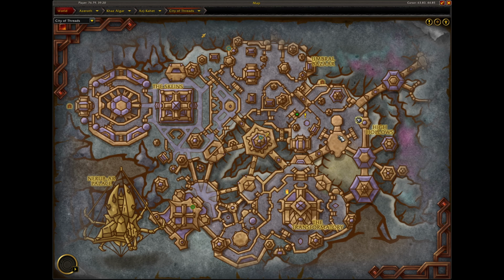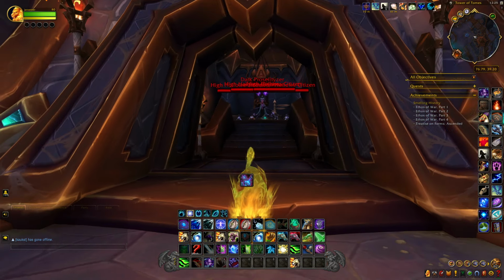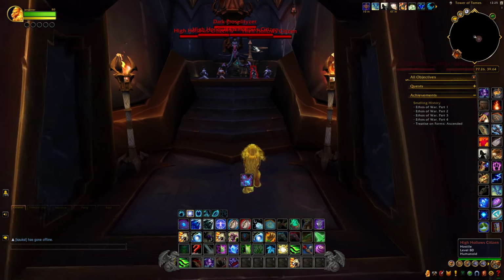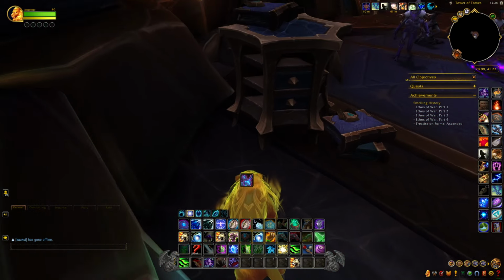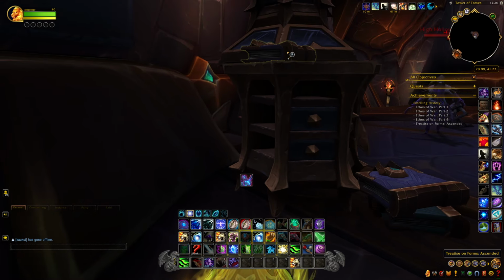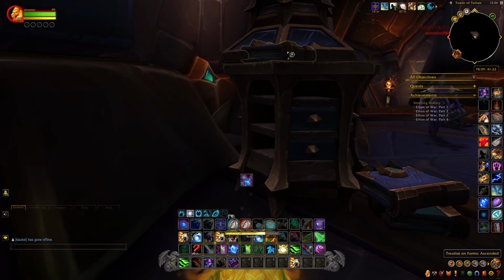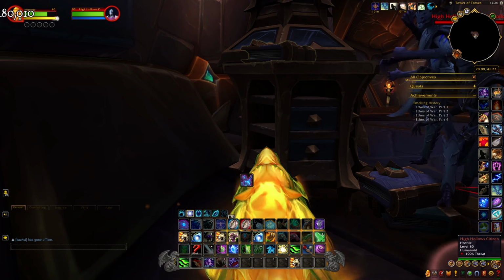All right, the next book is located in the City of Threads. This is our last one in the City of Threads, and it's located in the High Hollows. Now this is kind of hostile territory too, so just be careful. It's inside this building right here. When you come in, you'll notice there's a whole bunch of mobs here, but we're just going to bypass them in stealth mode and kind of cheat. You'll notice the book's on top here, so we're just going to read it. It's called the Ethos of War Ascended, so we're going to read it here and head to the last 4, which are outside the city.